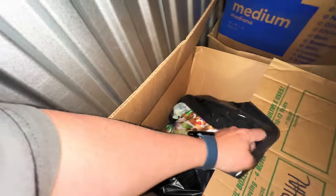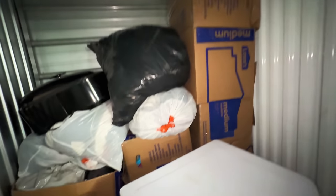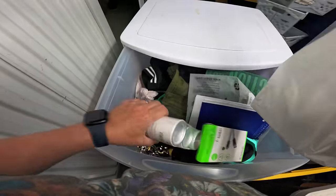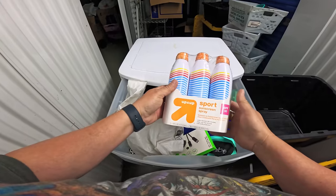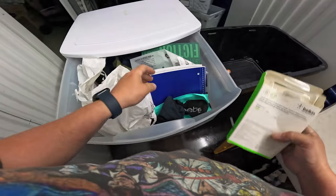Oh, I don't know about these ones, though. I just need one box of handbags or maybe a jewelry box in here somewhere. We'll be good. But otherwise, guys, this one's rough. Rough. Sunscreen. Okay. And this is an empty box. Dang it.